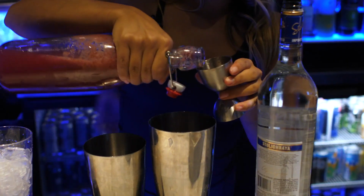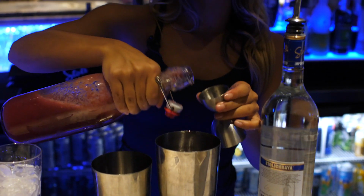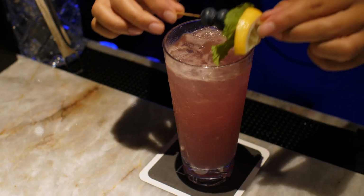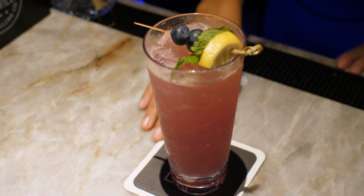Okay, so right now I'm just making our blueberry mint lemonade. We actually make the lemonade here. We muddle the mint and the blueberries as well. Two ounces of blueberry vodka. Get a nice shake so it's super cold. And then we just garnish with a lemon, a mint sprig, and three blueberries.